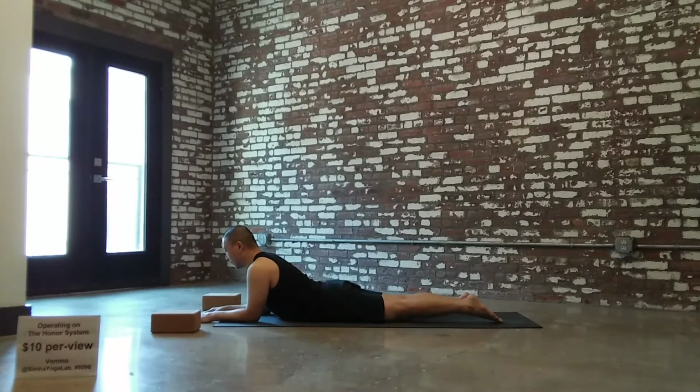Second side. Flex your left foot, pick up the left heel, lift the left knee. Stay here to balance and hold. Lift the heel, the thigh away from the floor and hold. Then lower the left knee almost all the way down and lift. Lower, lift, lower, lift, four, lift, five, lift.